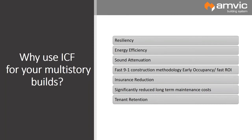So we're going to dig into some of these areas a little bit deeper, and I'm going to have some actual real results for you. What's really interesting here, and those of us who've been in the industry for a long time know this, is that all it takes is for us to help you over that first hump and get the first building done. It's been my experience that once we do that, with all these factors in mind, developers, owners, and operators do not go back to conventional construction.